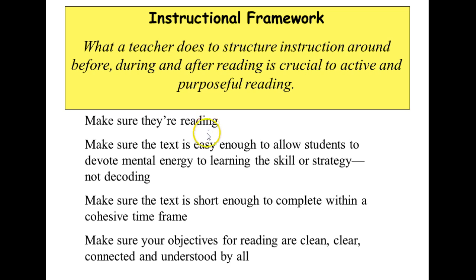We want to make sure they're reading. We want to make sure the text is easy enough so that they have the mental energy to work on strategies. We want to make sure the text is short enough to complete within a cohesive time frame. You can't possibly teach a new strategy that's going to take a lot of mental energy with text that's too hard and can't be decoded, or with text that is 4 or 5 pages long and is going to take a week to read. You need short text. It needs to be on a reading level well below what the whole class can decode. And then you need to make sure your objectives for reading are clean, clear, connected, and understood by all.